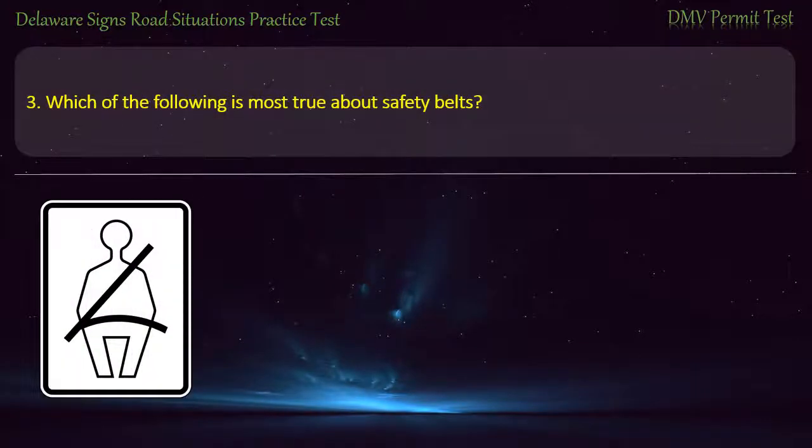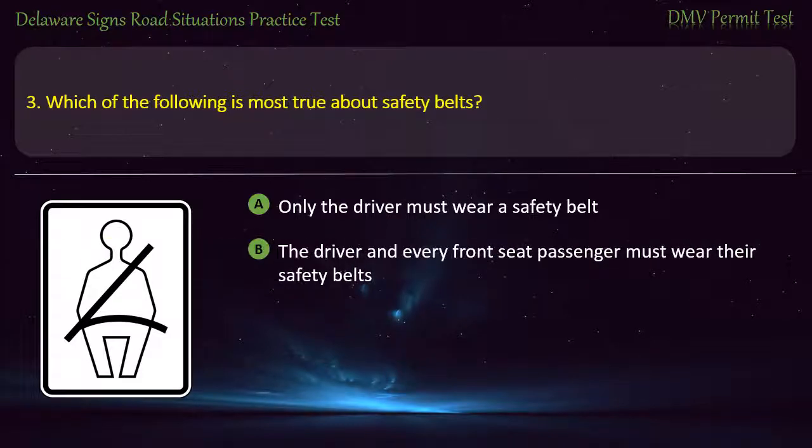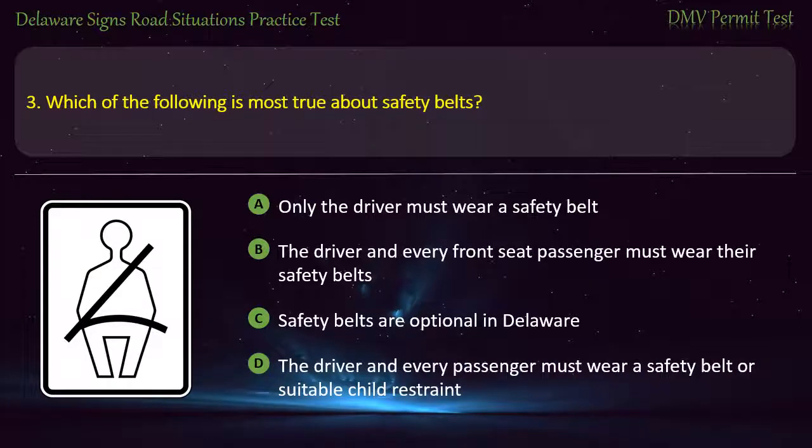Question 3. Which of the following is most true about safety belts? Only the driver must wear a safety belt. The driver and every front seat passenger must wear their safety belts. Safety belts are optional in Delaware. The driver and every passenger must wear a safety belt or suitable child restraint. Answer. The driver and every passenger must wear a safety belt or suitable child restraint.